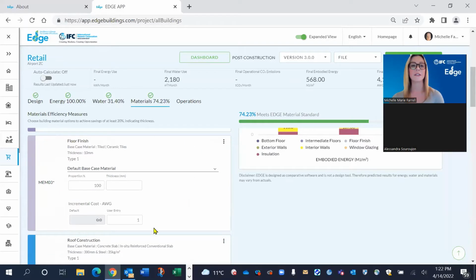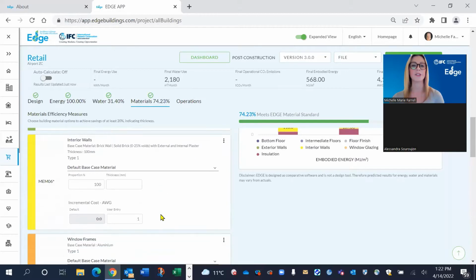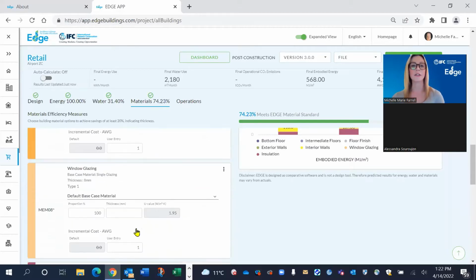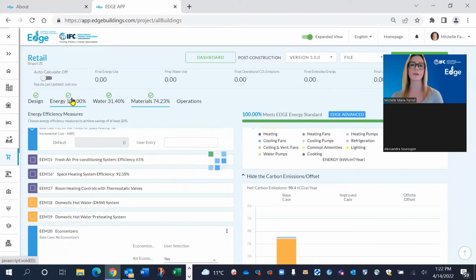So you can see the different options that were chosen here. We reuse the existing roof instead of demolishing it, and all the different solutions that were chosen. As we only need to achieve in water and materials 20% reduction for zero carbon, but we must achieve 100% reduction when it comes to energy. And we'll look at how this was achieved here.